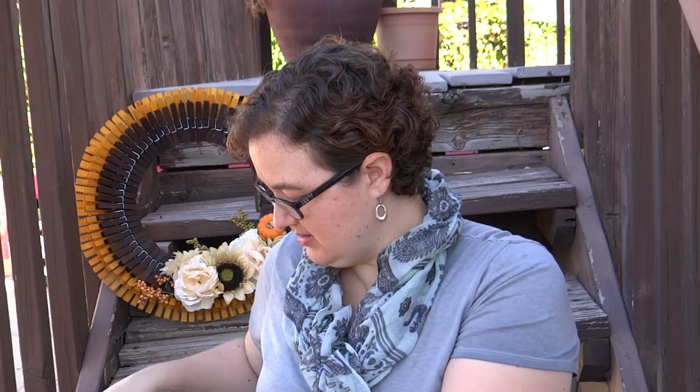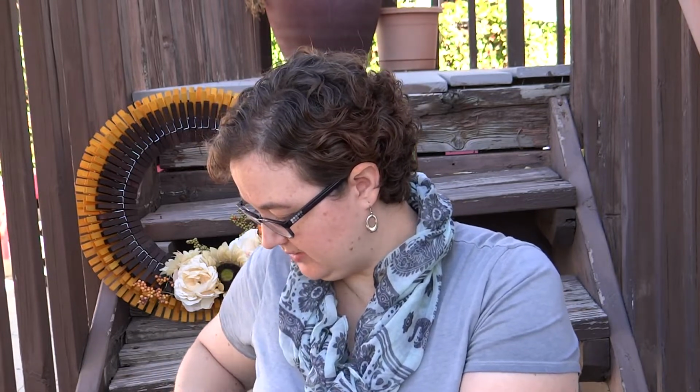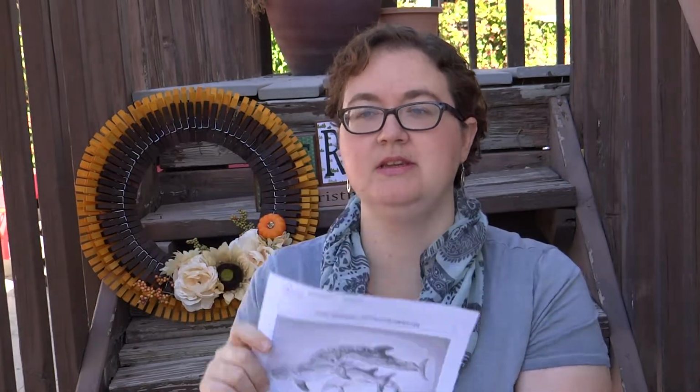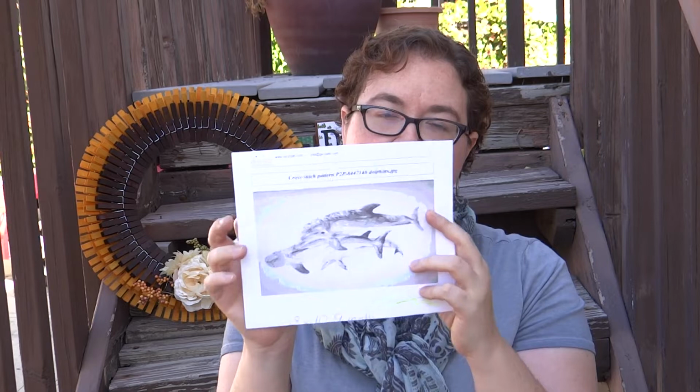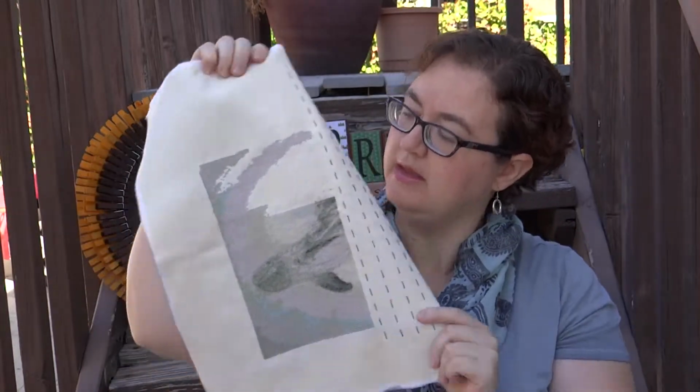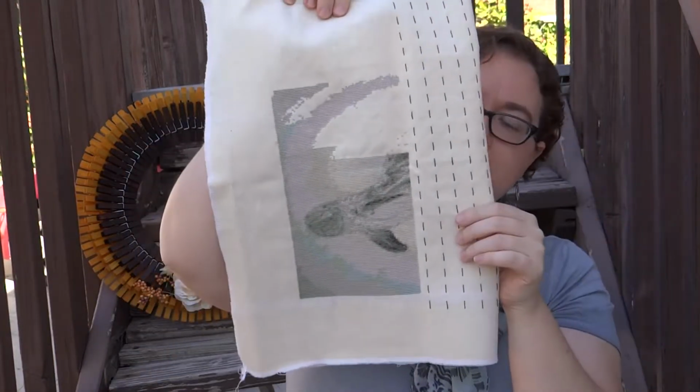What else did I work on? I worked on my dolphin sketch. Once again, this was a drawing that I did in high school. I took a semester of art class and a semester of drawing class in the 9th grade, and this was one of my drawings. And I had it converted to a cross-stitch pattern on pick2pat.com. Okay. So here's what I worked on.